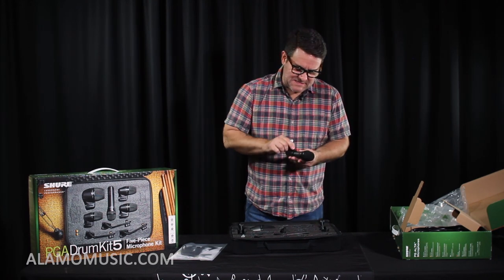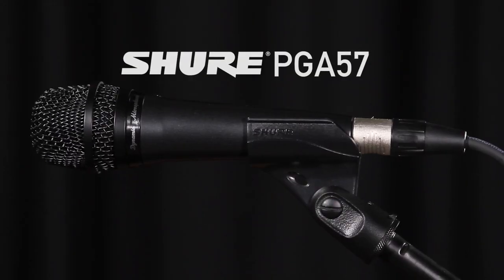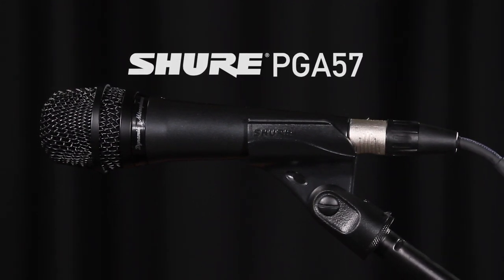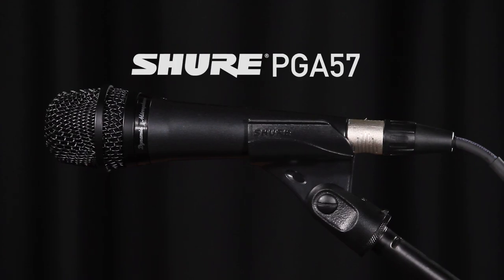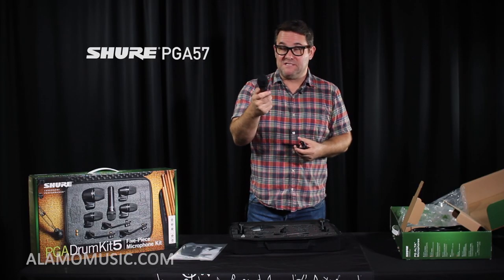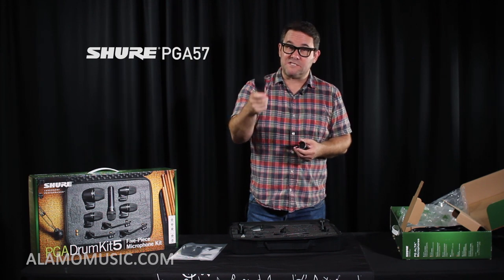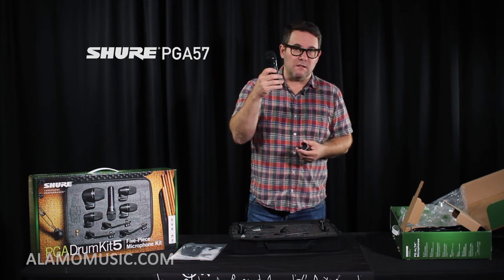And then last but not least is the PGA 57. If you look at the form factor of this, it looks very much like a vocal mic, and it's similar to Shure's best-selling SM57. This is gonna be great for snare drum. It can take a lot of abuse.